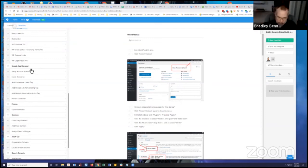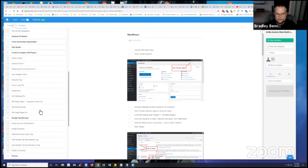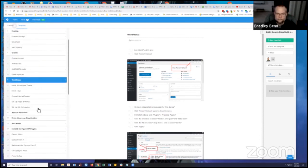so that when I add structured data, which again, that's down here, JSON LD, structured data, organization schema, local business schema, all of that stuff, you can see this is all the stuff that gets done whenever I'm starting a new project. If that makes sense.